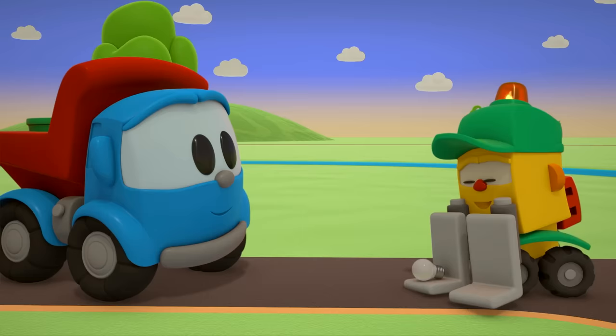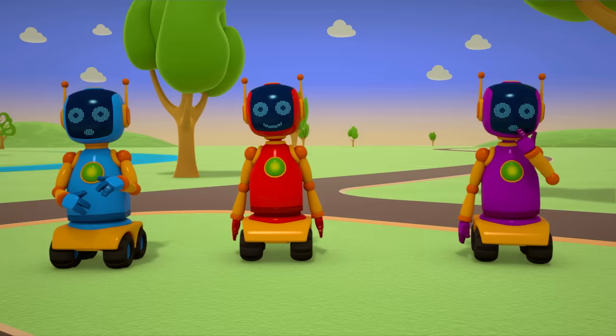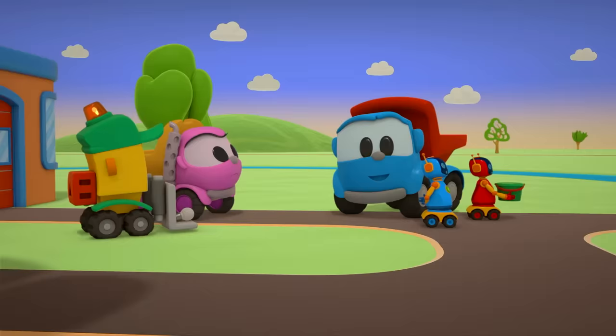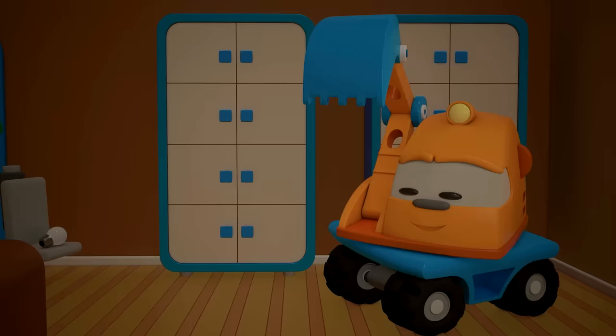I've brought a light bulb for you. Yes, Lifty's right. The robots wanted to throw away some garbage. Isn't that right, robots? Robots? Thanks for your help. Come in. Scoop, look. Yes, I see you found more than just light bulbs. Cars, give Scoop the light bulb so he doesn't get upset. Thank you.